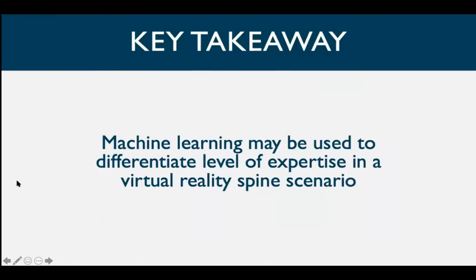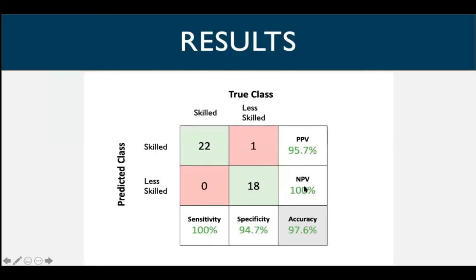So you can ask yourself, did the machine make the mistake, or did we make the mistake of labeling him or her as a less skilled participant?